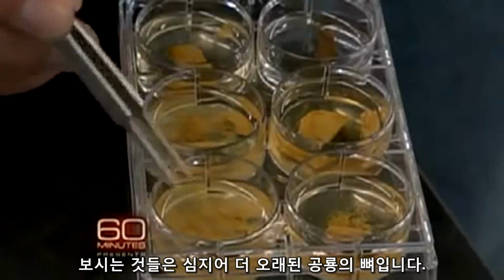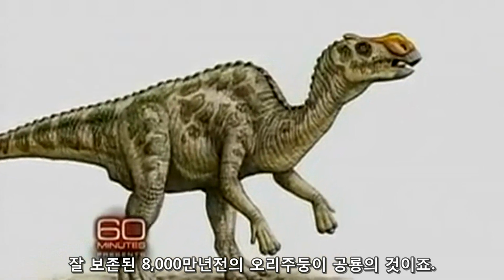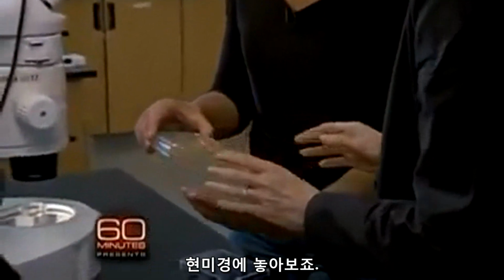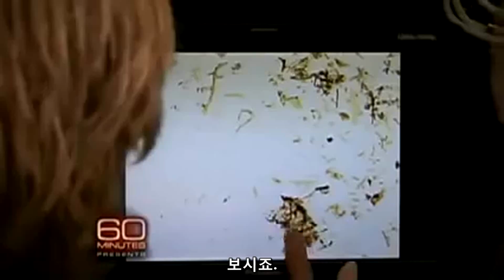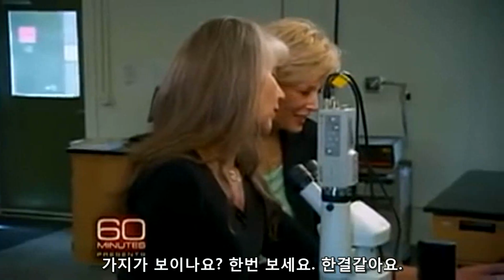These are pieces of an even older dinosaur, a well-preserved 80-million-year-old duckbill. When she dissolved it away in acid... Let's put this under the scope here. Well, look. Is that a blood vessel? This is a blood vessel. You're kidding. You see the branches right there? And look at all of them.